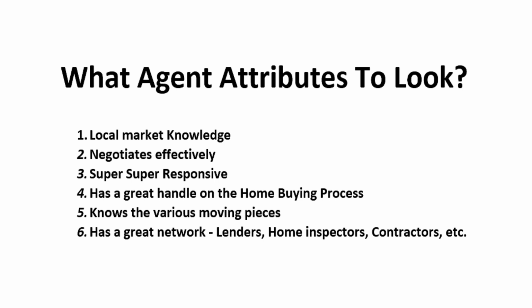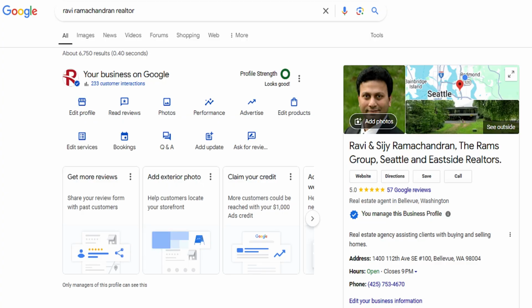And more importantly, someone who's super responsive and has a great handle on the home buying process from start to finish and knows the various moving pieces. Besides, also has a great network, their ability to connect you with lenders, inspectors, contractors, to name a few. Also, read up on their online reviews, talk to their previous clients to get to know the good, bad, and ugly about working with them. You want to feel comfortable about how well they will come through for you. Suggest you do your due diligence here. And on top of all this, pick a real estate agent who has your best interest at heart.